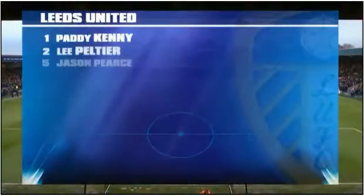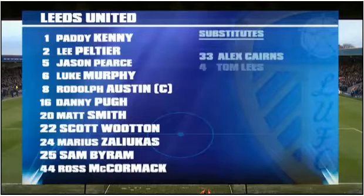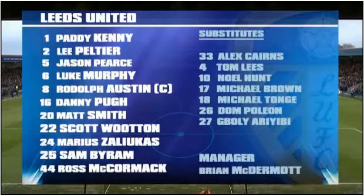Brian McDermott is approaching this game. It's his team selection. He makes just 2 changes from the side that lost to Blackburn on New Year's Day. In comes Scott Wootton for his first start since the victory at Charlton. And also into the team comes Lee Peltier. So Peltier replaces Mowat, and Wootton comes in to replace Tom Lees.